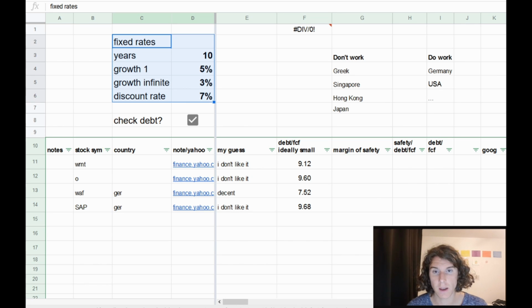Then over the next 10 years, I calculated with a growth rate of 5%. And after the 10 years, I use an infinite growth rate of 3% and a discount rate of 7%. And the discount rate could be like a government bond, which is very safe, and 7% is way too high. But then the values that I get are more conservative.